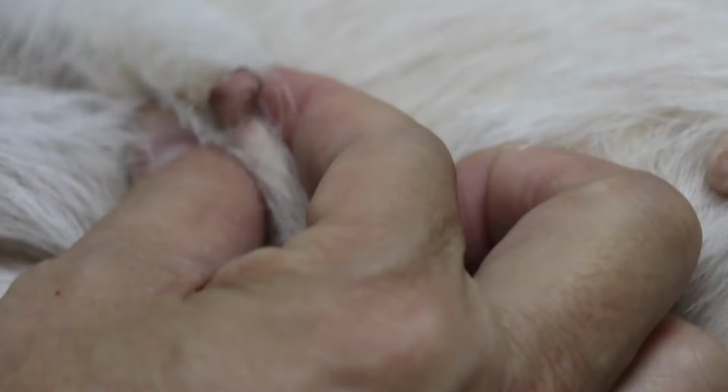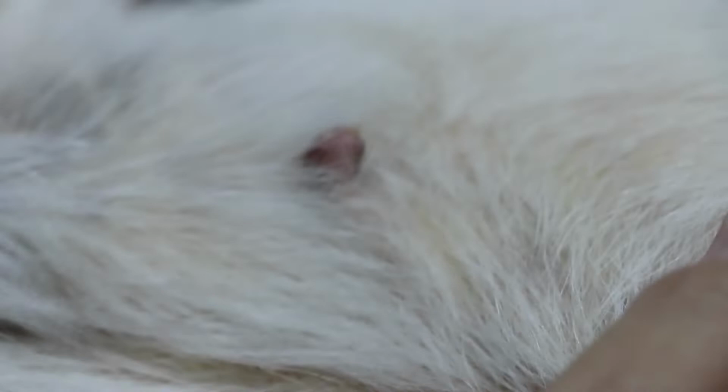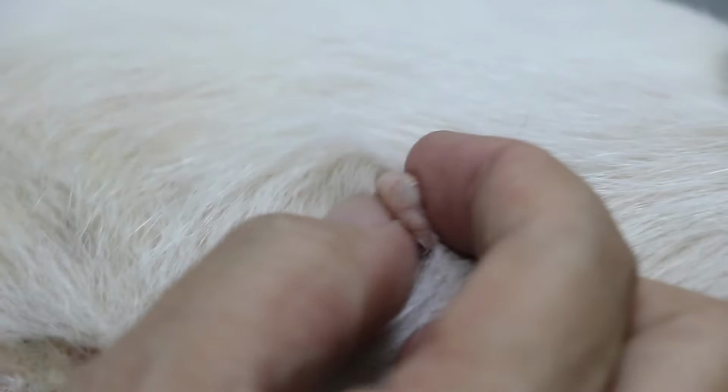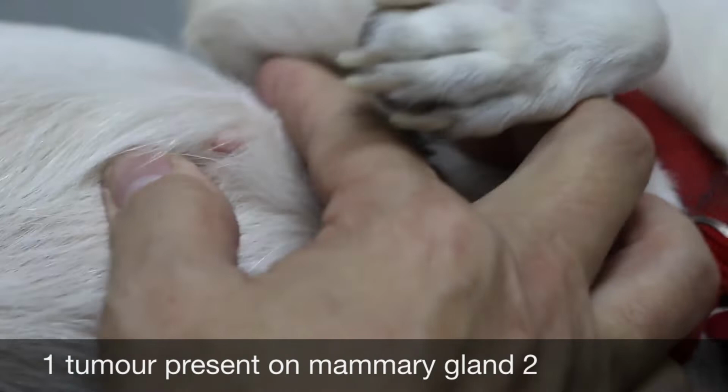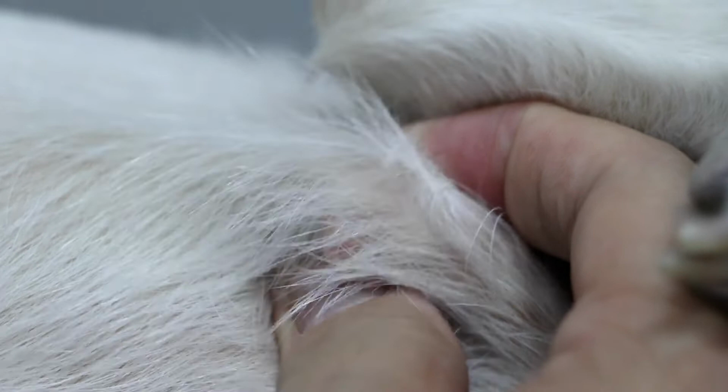So this is mammary gland number 4. This is mammary gland number 3. The nipple might be a bit abscessed or something. You see that? There's an abscess here. Then we check number 2. Another tumour comes out there, you see? Breast tumour. This is number 2. And it's quite a big one, it's spread out. Maybe take out this one first.